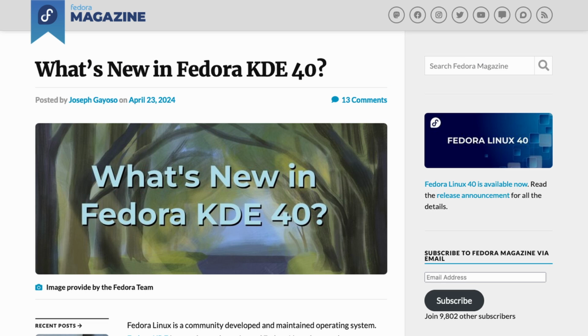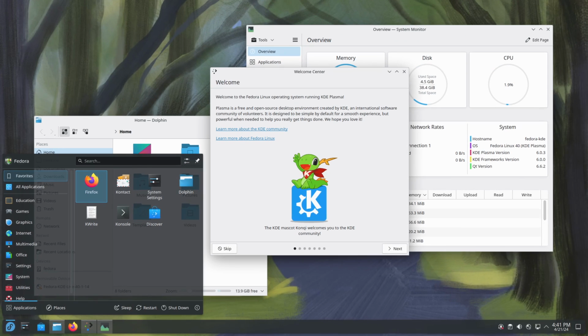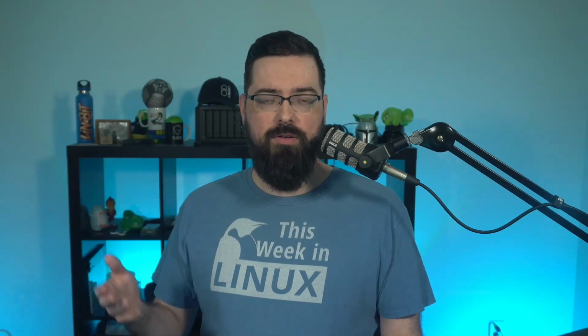Fedora's KDE spin probably has the biggest changes this cycle. Some that are much anticipated, like KDE Plasma 6, and maybe even some that might be controversial. The biggest change for Fedora KDE is that it is now shipping with Plasma 6, the huge major update to the Plasma desktop that came out a couple months ago. And Plasma 6 is a huge improvement in many ways. I am a big fan of it. I've been using it for quite a while because I couldn't even wait for the Fedora 40 beta.